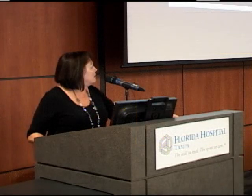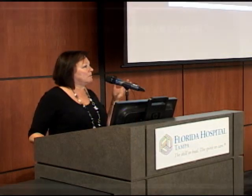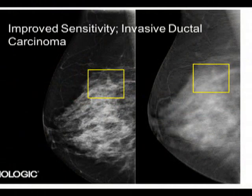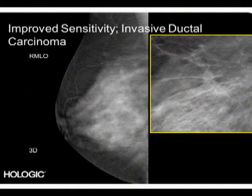They did a biopsy on this, and those microcalcifications were negative. But because she was enrolled in this study, we were able to image both breasts, and then on the right, what we saw was a little area here. So we put her in the Tomo, and we actually found an invasive ductal carcinoma in the other breast.